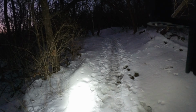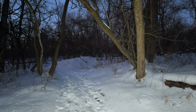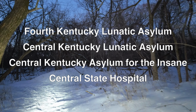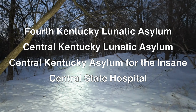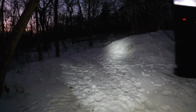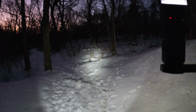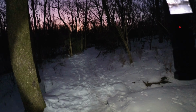So let's continue going here. And the asylum went under multiple different names. I'll throw some text on the screen of what the different names were. And it's obvious that sensibilities have changed, because there used to be a lot of stuff about lunatic asylum and for the insane. So obviously, as knowledge in that field improved and grew over time, some of that terminology changed.